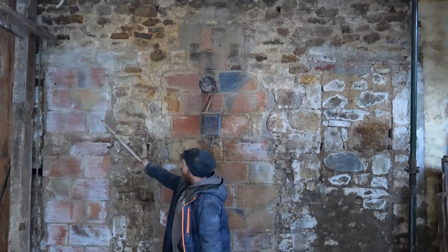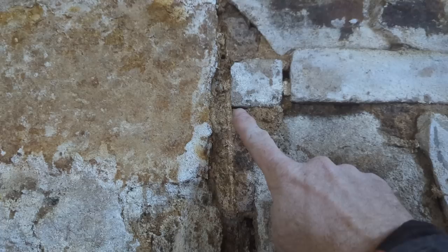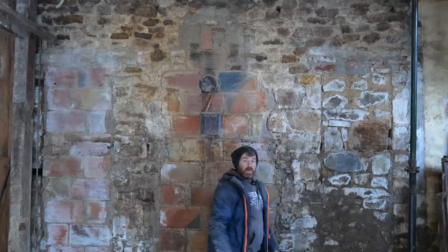What's really, really interesting is that there's render with a plaster finish. I can see the edges of it here. So whatever that was, it was something that was finished and painted, perhaps. It's very, very intriguing. I wish I had time to actually open it up right now, but I've got to pick up the boys. It's Friday afternoon.